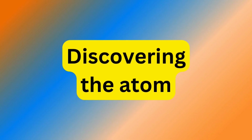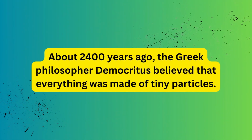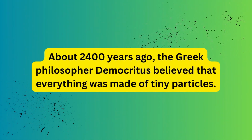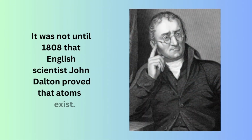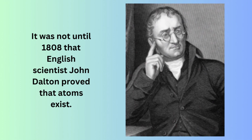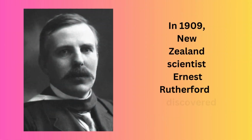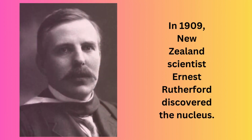Discovering the atom. About 2,400 years ago, the Greek philosopher Democritus believed that everything was made of tiny particles. It was not until 1808 that English scientist John Dalton proved that atoms exist. In 1909, New Zealand scientist Ernest Rutherford discovered the nucleus.